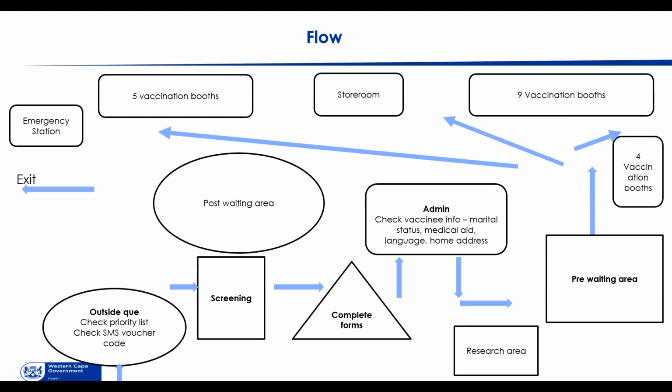So in the original registration, they don't ask you for that, but that is a field that has to be completed: your medical aid and your medical aid number. Some people did put in that they belong to a medical aid, but because they didn't have the number, they just left that blank. Their language as well as their home address. So all of that information needs to be captured by the admin department.